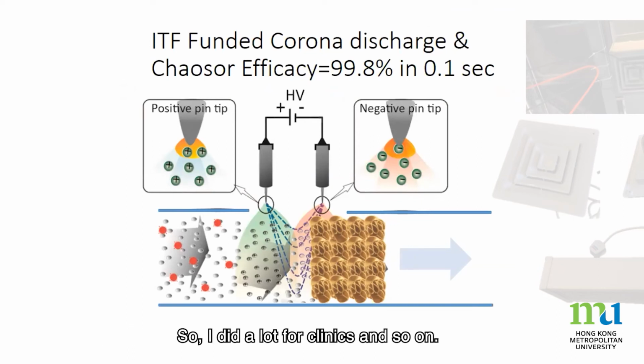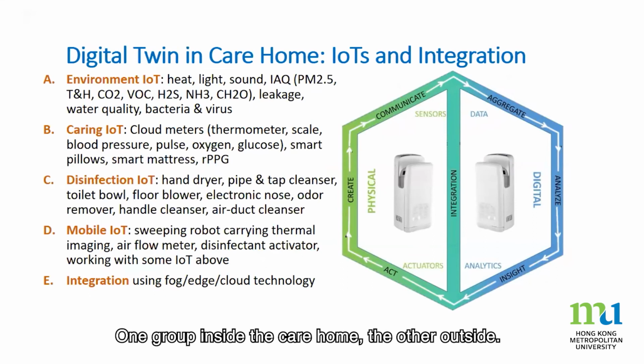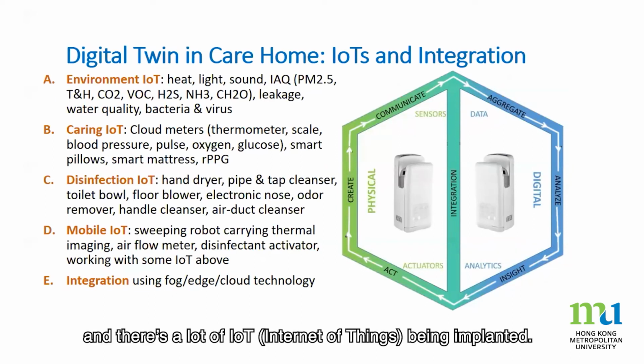So I did a lot for clinics and so on. That is another digital twin in care homes, because you have two separate groups of people. One group inside the care home, the other outside. The outside one has to know what is inside. So I did a lot during the time, and there's a lot of IoT being implanted.